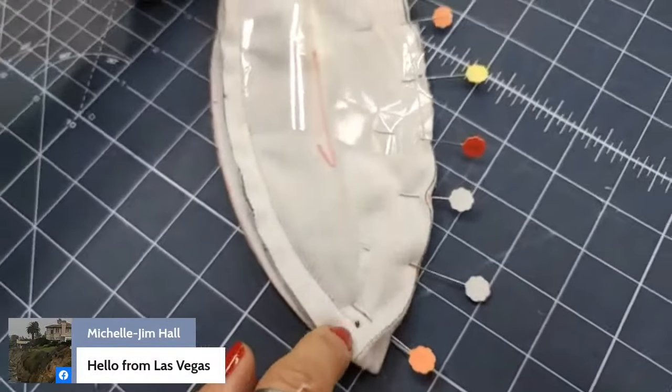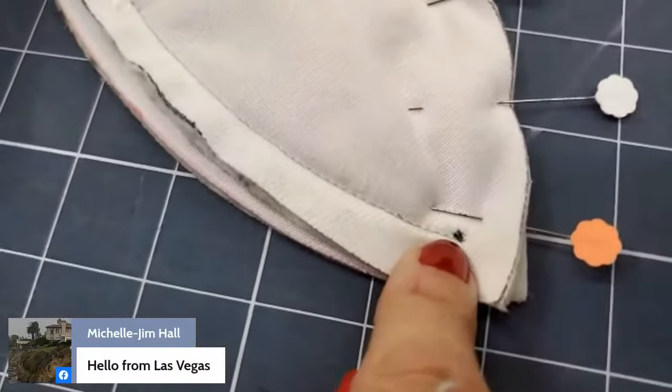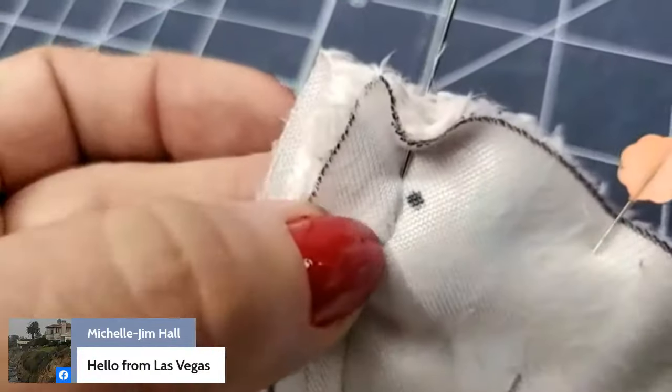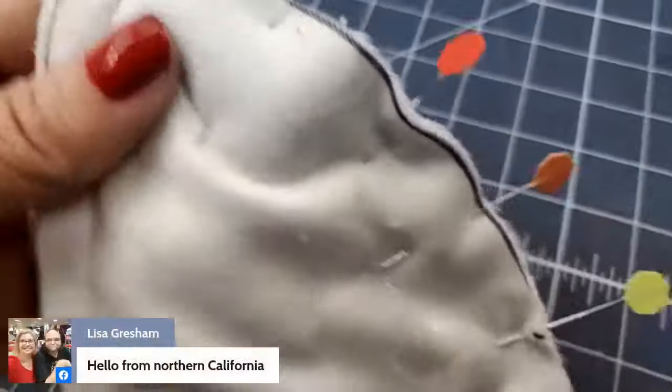So this one worked perfectly. That was where I nailed it, bullseye. This is where I got off just a tiny bit. So I'm going to look for the thread and not so much the dot when I'm sewing it. Got it. So let's go over here.